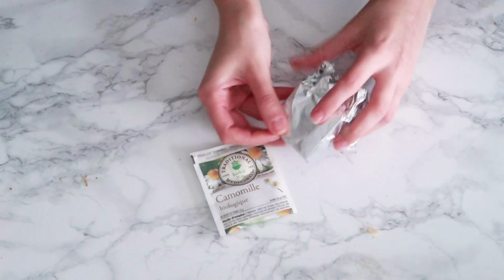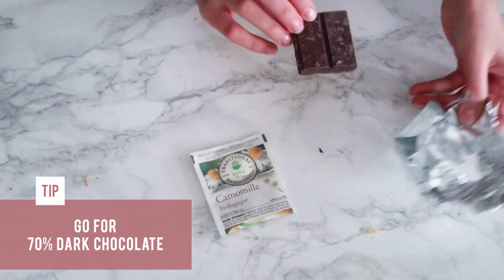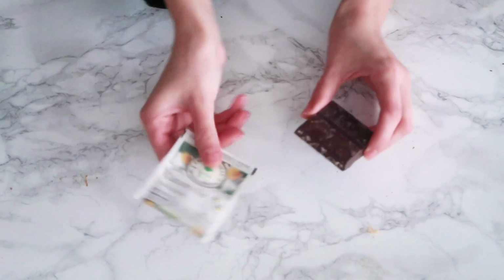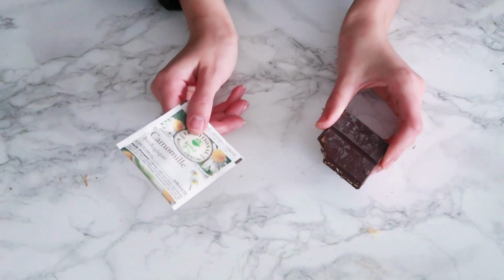Dark chocolate is an amazing source of antioxidants and great for your skin. But you want to make sure that it is at least 70% dark. Don't eat 14 squares. Try to aim for 2 to 3. Listen, you gotta sacrifice for beauty. It is what it is.